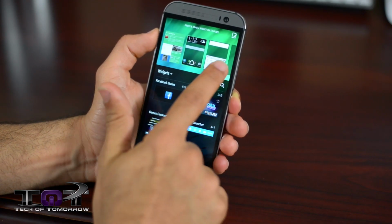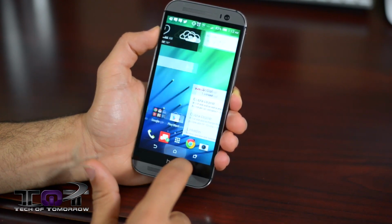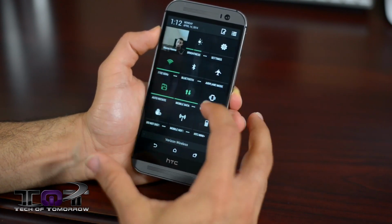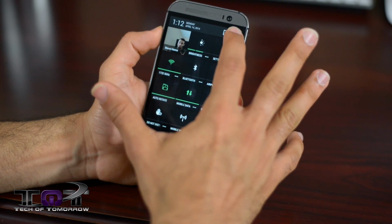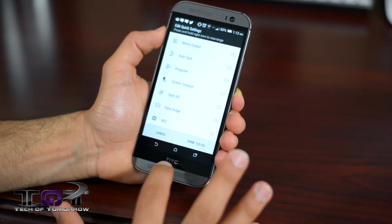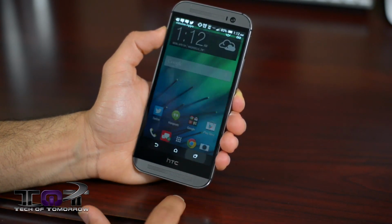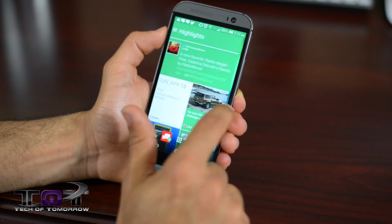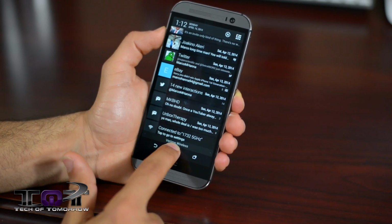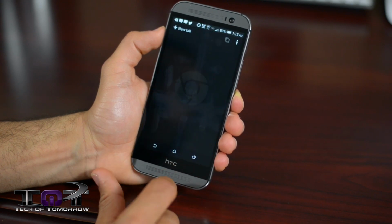The M8 has Sense 6.0, which is more of a complement to Android rather than a skin. But again, don't mistake this for vanilla Android. I actually prefer Sense over stock Android now. Sense 6.0 is relatively fast, it's very smooth, and it has these amazing additions to make Android look and feel better. For example, the notification bar will actually change colors depending on what application you're in, like this grayish transparent color for the home screens and this green color for BlinkFeed.